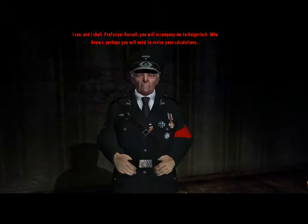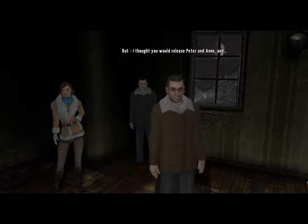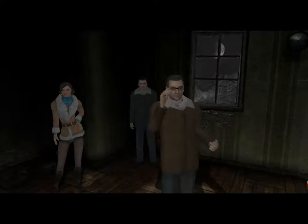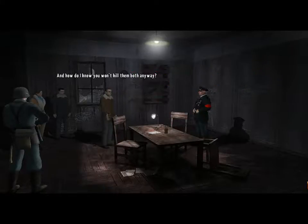Professor Russell, you will accompany me to Haigerloch. Who knows? Perhaps you will need to revise your calculations. But I thought you'd release Peter and Anne, and... Professor, you cannot be so naive. If you release your two accomplices, I can no longer be assured of your cooperation. And how do I know you won't kill them both anyway? You do not know that, of course. What the devil? Turn that light back on.